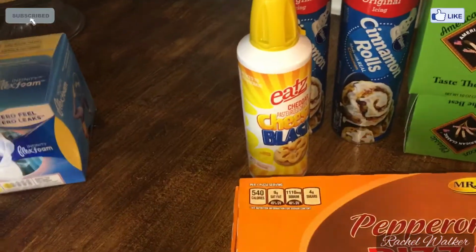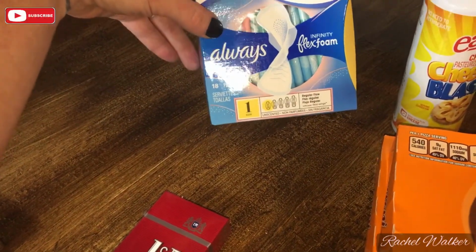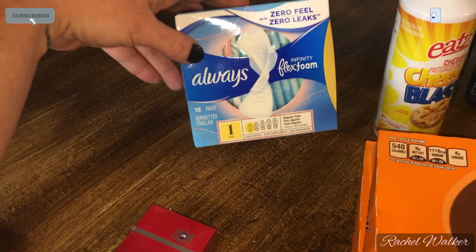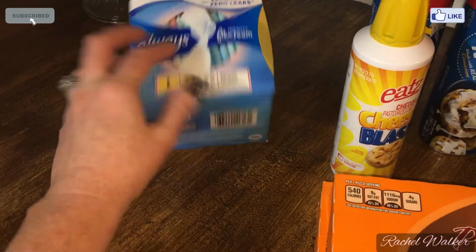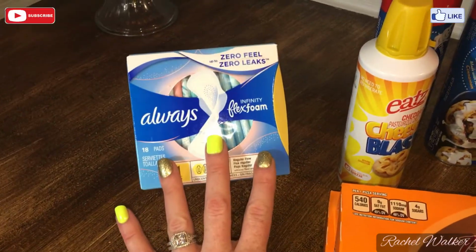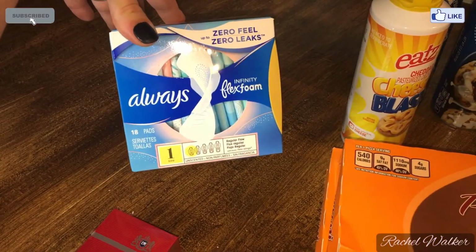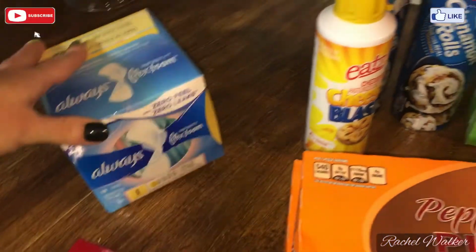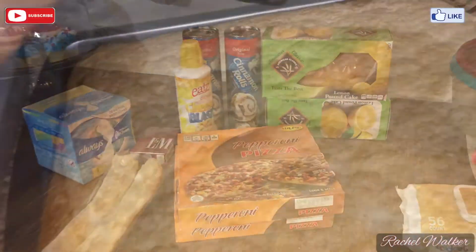My cigarettes. And then I seen these Always Flex Foam Infinity. I said that backwards. But I seen a commercial of these, and I do have a young daughter, and we're just trying to see what works for her. If you guys have tried these, let me know if they're any good. I'm very curious. Anyway, that was my little haul.